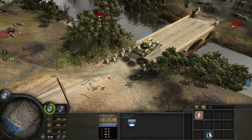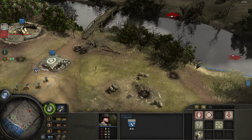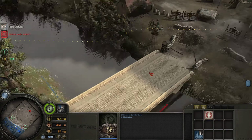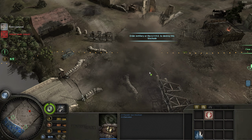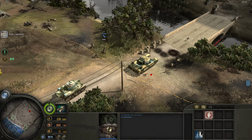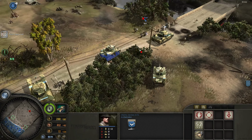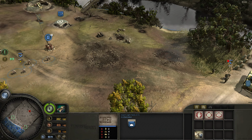AT guns! On that ready position! All the way, mate. Cease fire! Cease fire! Churchill is at the RV coordinates. Vehicle, I see you. Reading you. We're on the move. Bob's your uncle. Ready to go. Here we go, lads. Send your message. Go ahead.